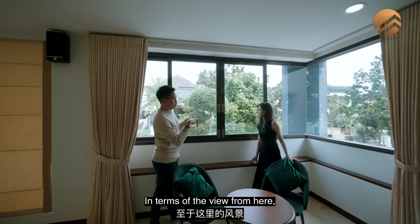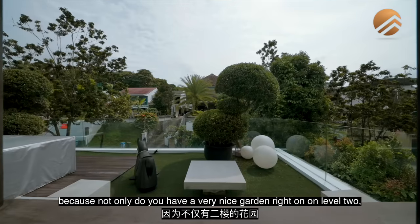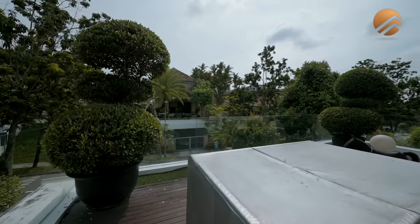In terms of the view from here, if you look outwards, that's really lovely, because not only do you have a very nice garden right on level 2, your neighbors also have very beautiful gardens, so the overall view is fantastic.